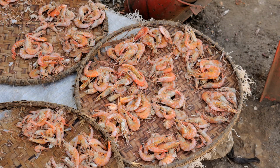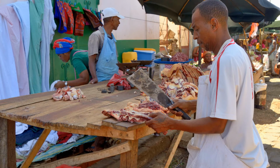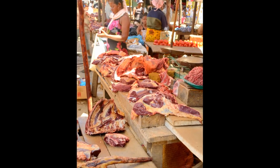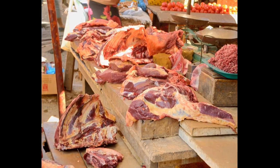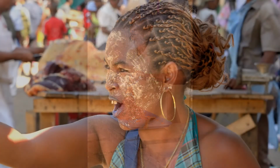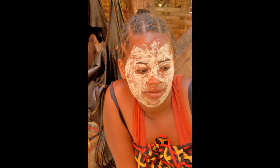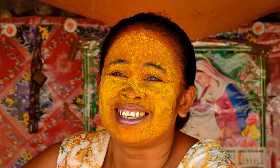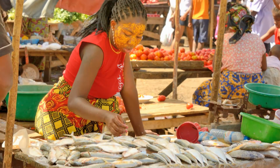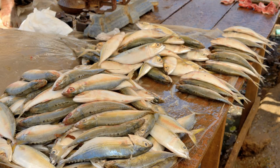Shrimp looks good. Can't say the same for the zebu. Zebu, that's beef here. Many women wear this face cream. It's supposed to smooth, moisturize, and lighten the skin. This might be the ingredients for that face cream. The fish look freshly caught.